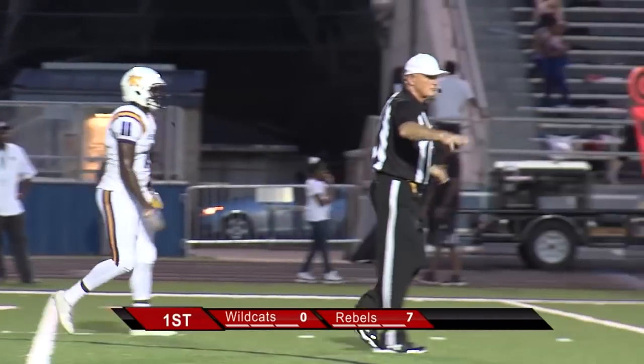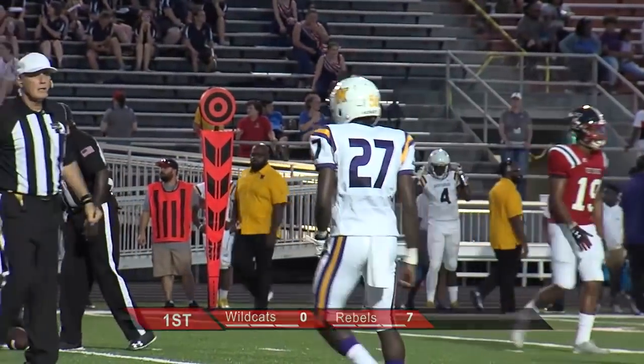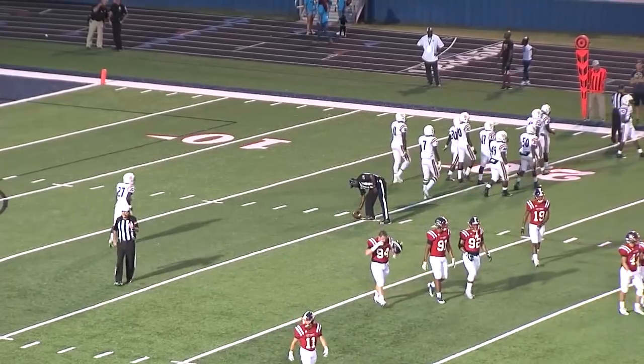4th and 7, and the game clock hits 0, and that's the end of the first quarter. West Monroe leads 7-0. First quarter brought to you by Mitchell's Body and Frame.